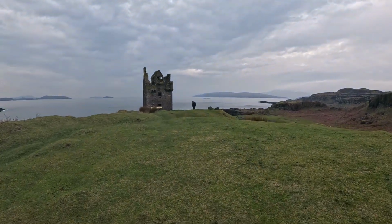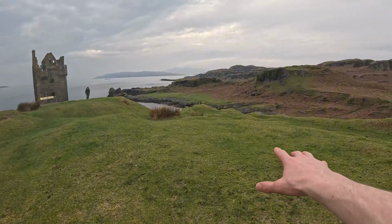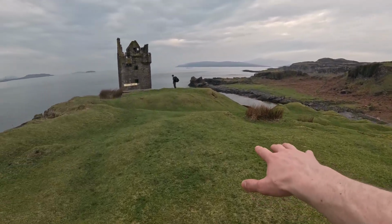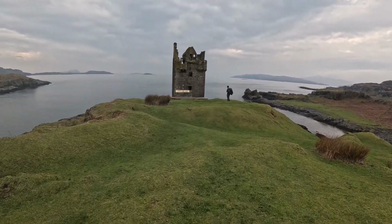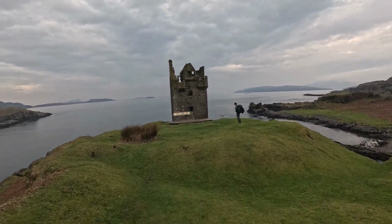Last time we were here, we pitched on these spots here. Had one tent here, one tent there, I think another tent here. And a more famous video right there, Outdoor Boys camped.